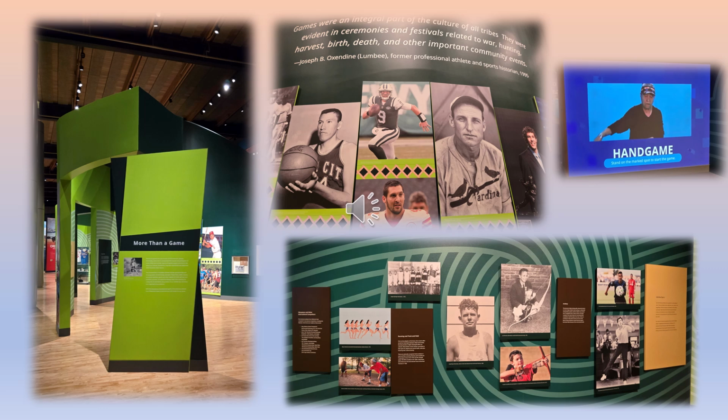This exhibit also celebrates modern Native athletes. From small tribal leagues to Olympic stadiums, they continue to shine. There are jerseys from boarding school teams like Carlisle, whose football team victories challenged white stereotypes and gave Native youth a rare outlet for pride and visibility. The museum honors Oklahoma's own champions, Indigenous athletes who've risen through school sports and inspired generations.